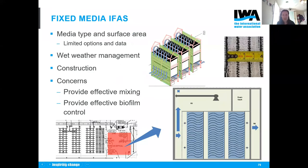This is what the modules are going to look like here on the top, and we're using a fabric. The fixed media is great for a retrofit because we can just drop this in any second anoxic zone, grow Anammox on it, and do partial denitrification Anammox. But traditionally, there aren't a lot of anoxic applications of fixed media options.